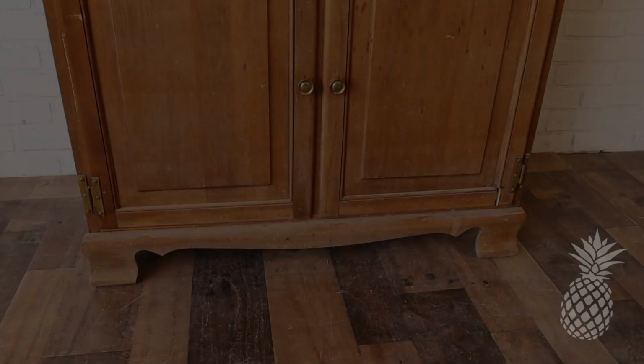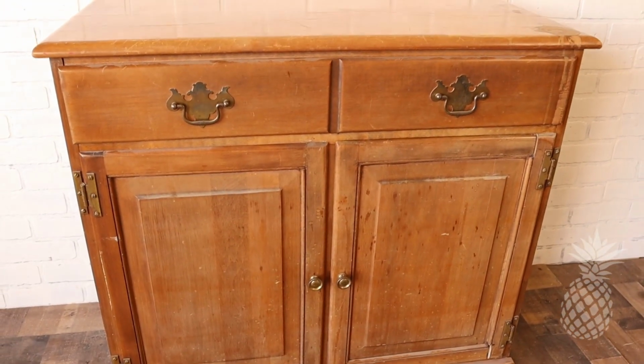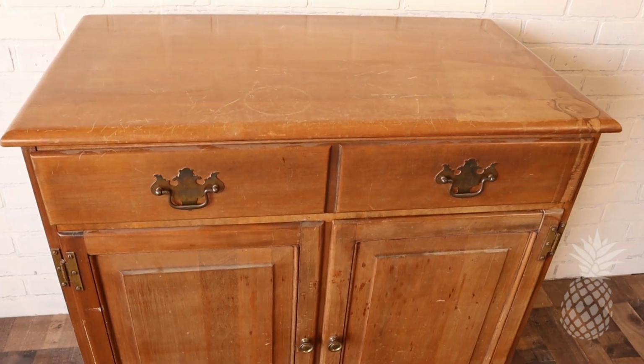And right before they open it, we want to just take a moment and remind you of what this piece looked like before we started.